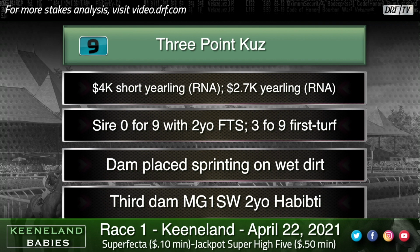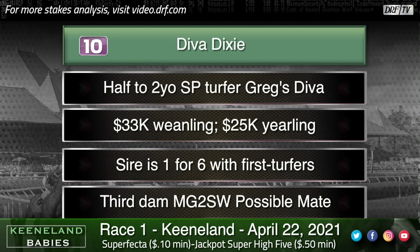The 10 is Diva Dixie, and this really has the experience edge. She took a little bit of money for trainer John Hancock in her debut on dirt. She was well beaten that day, but I think switching to turf is going to be just what the doctor ordered. She's a half-sister to the juvenile stakes place turf runner Greg's Diva.